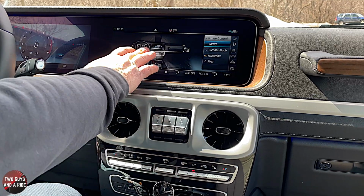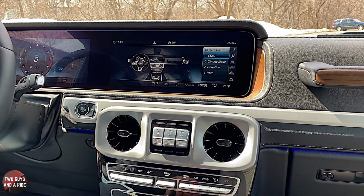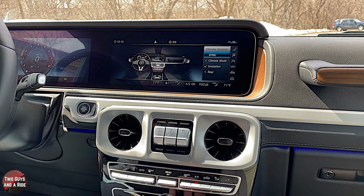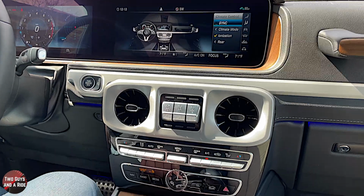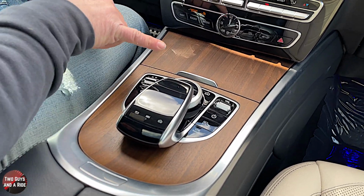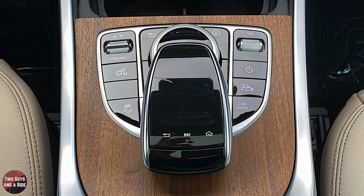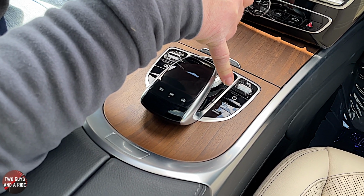Now, it is not a touch screen. So it still needs to be run by the command center that's down in the center console down here. And for that, you've got a nice rotary knob. You can push it, move it left to right, twist it, move it just about any direction. You got a few dedicated buttons down here. You got a back button, you've got a home button, you've got a volume, a power, and this one right here is going to activate your cameras.